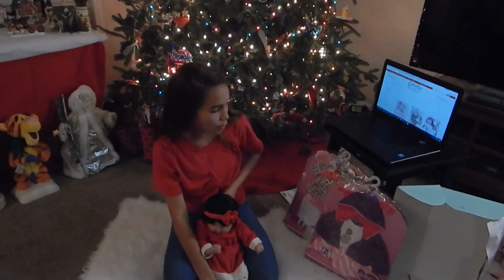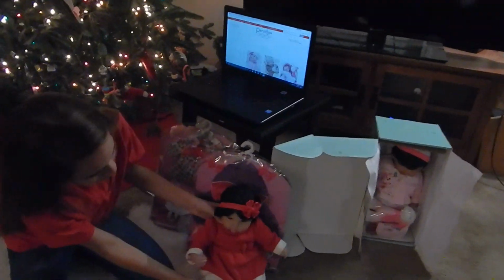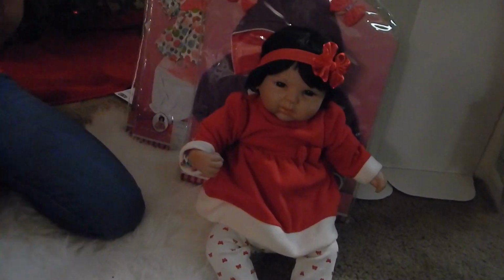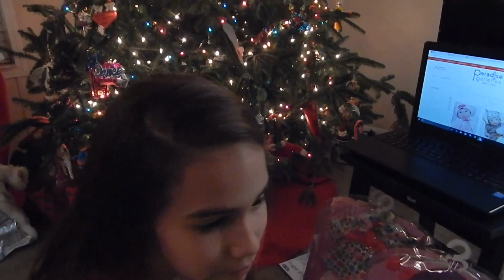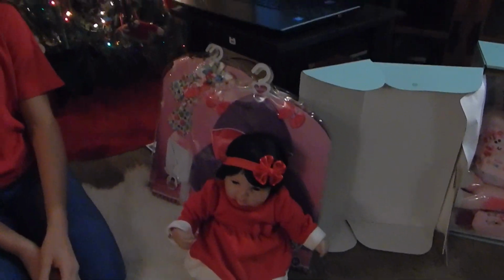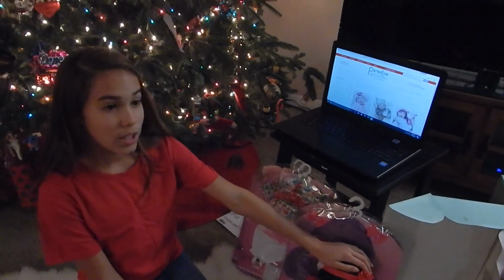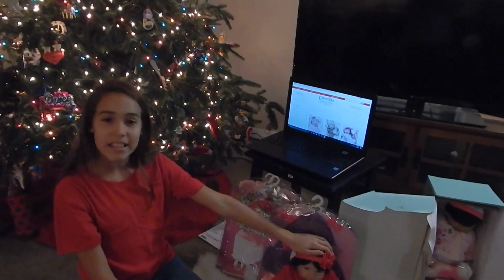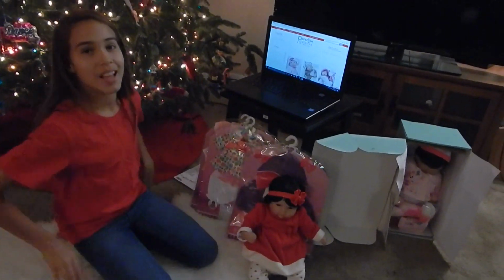Lily's going to be over here, and she looks so cute in her little Christmas outfit. She's so excited to be 3 years old. For those who may not have followed along, Lily is your very first reborn baby. She basically started all of this. She's the reason this is happening. We should really thank this little baby, and we love her so much.